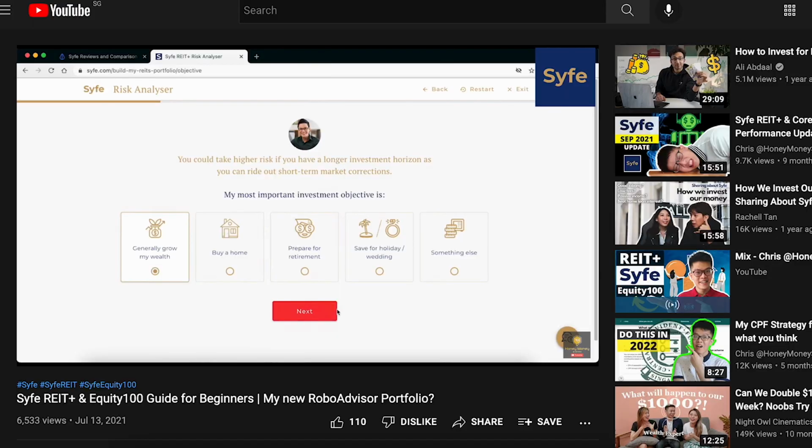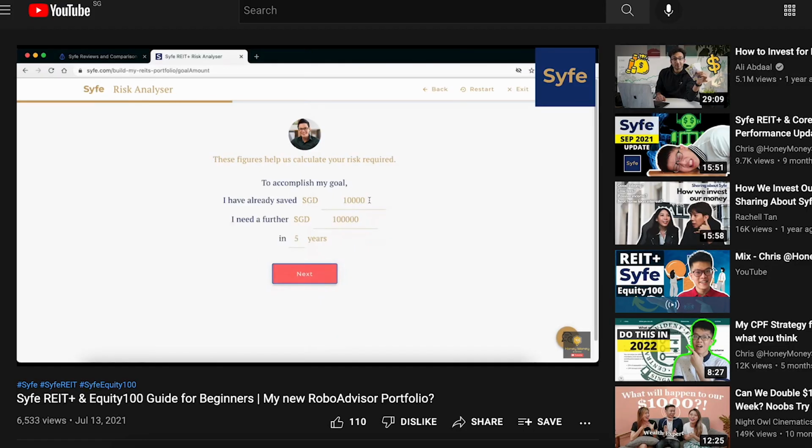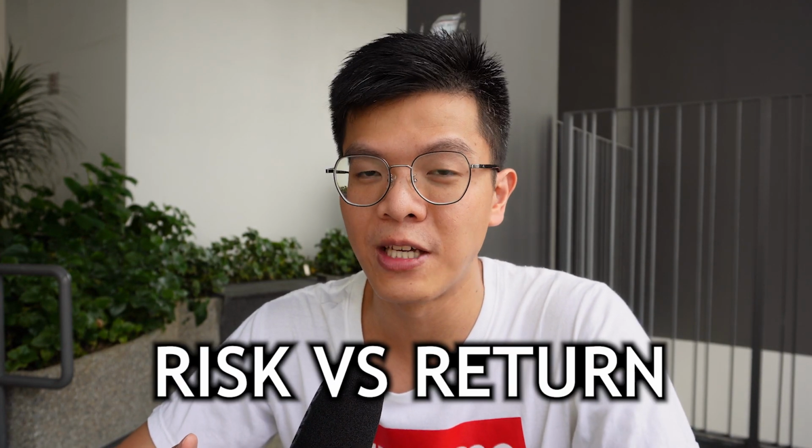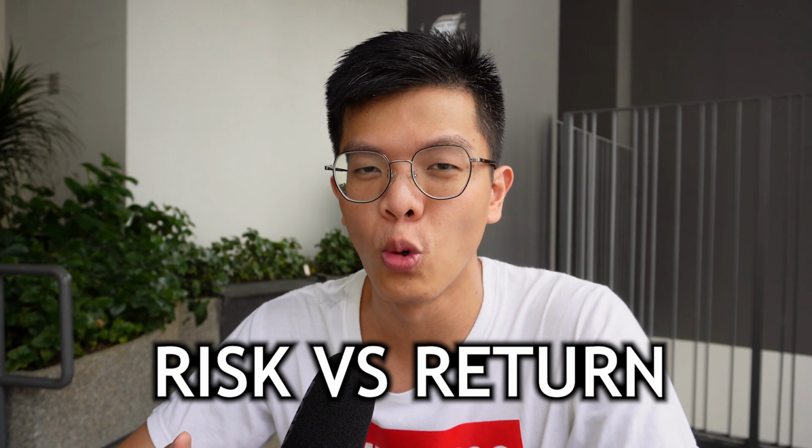Now, if all these stocks, investing and trading things sound too difficult and complicated for you, then maybe you want to look at the next option, which is RoboAdvisors or robo-investing. For RoboAdvisors, it's more like they will ask you a questionnaire of your risk assessment, your risk tolerance, and also how much returns do you expect to have. Definitely with higher potential returns comes with higher risk, and of course, if you prefer a lower risk product, then you can expect the returns to be lower as well.